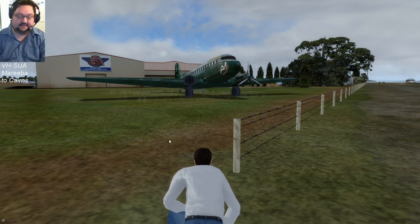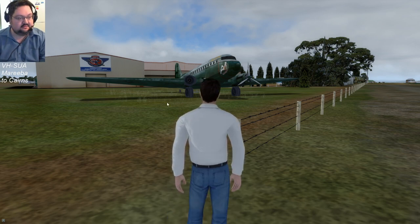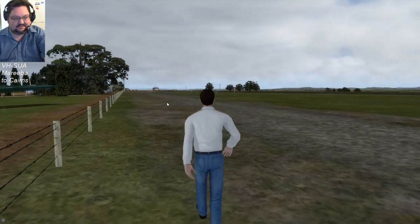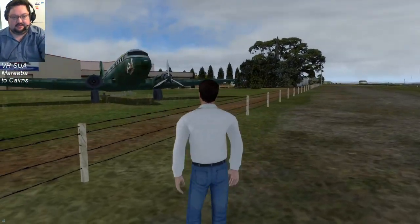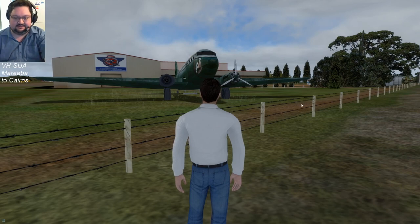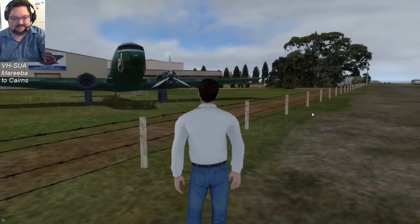We're going to be flying a helicopter today out of Mareeba, 22 miles away to Cairns, where we will kind of come to an end of the Round Australia tour for 2019. And we'll pick it up next year. A wonderful C-47 DC-3 over here at Mareeba. You can see it's missing an engine.